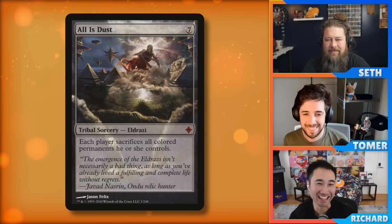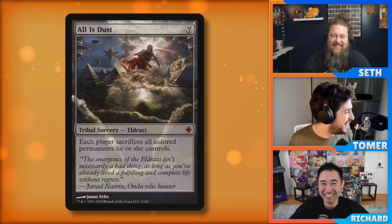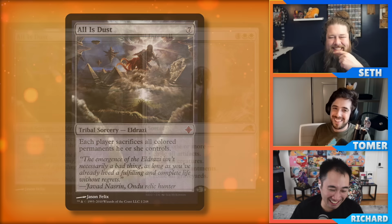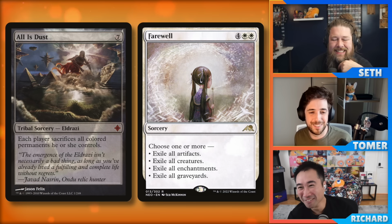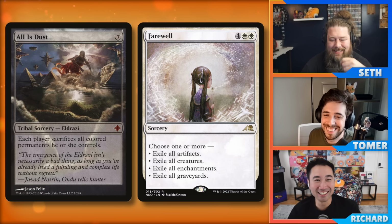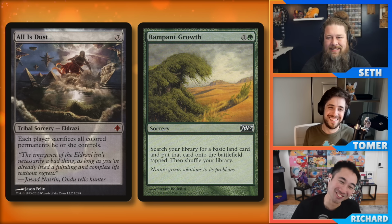Did you just slander every Eldrazi Titan? If I'm in an Eldrazi deck, the best card in your deck is Farewell. I mean, I guess yes, but the Farewell doesn't affect you. It's like a one-sided Cyclonic Rift. I mean, technically true. Rampant Growth is the best card in your deck too, but people don't normally view it like that.